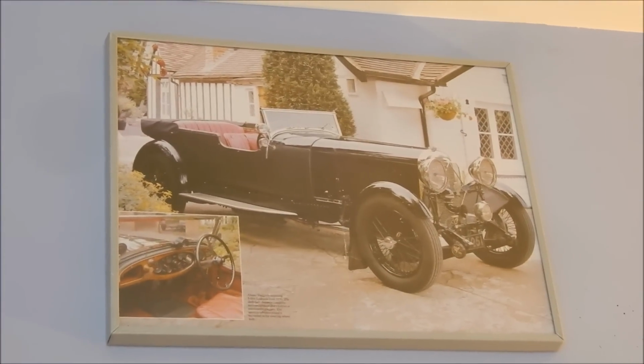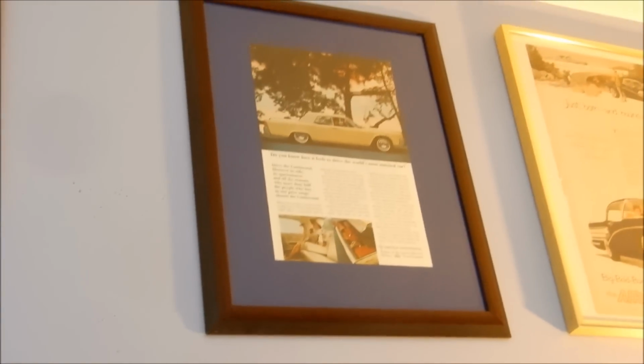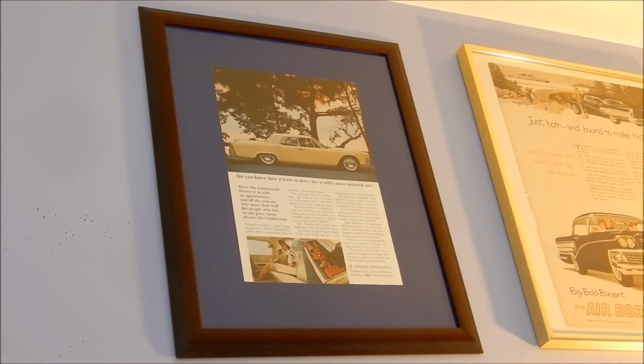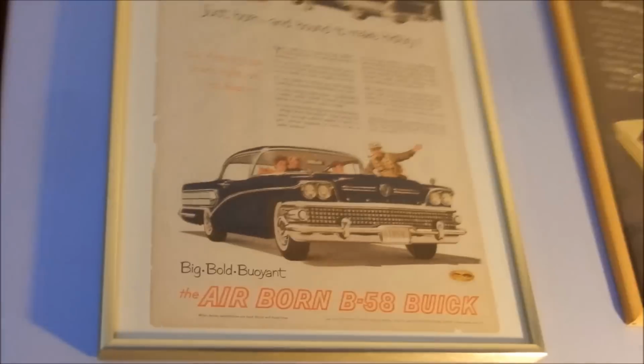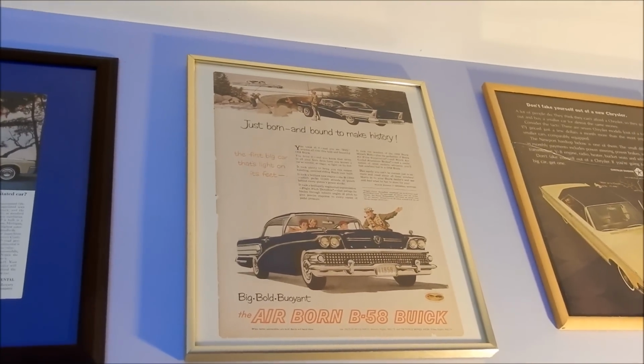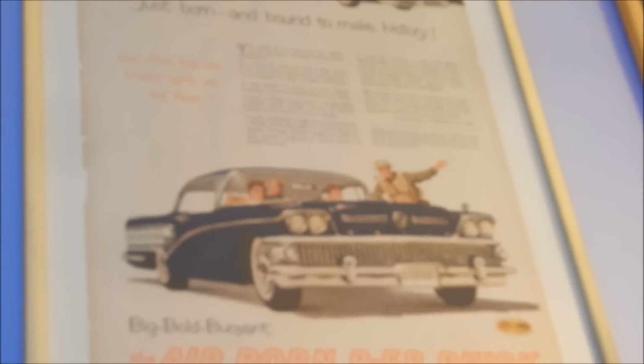Here's a 1933 Bentley. This is a 64. I'm just speeding this up because I'm kind of tired and I still have to charge the battery because I have to leave later. 65 Lincoln Continental ad. This is a 58 Buick ad that is one of a kind because I colored it by hand. Both of those Buicks, the one at the top and the one at the bottom.